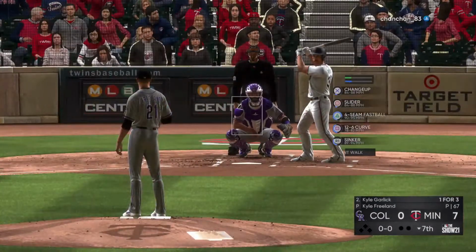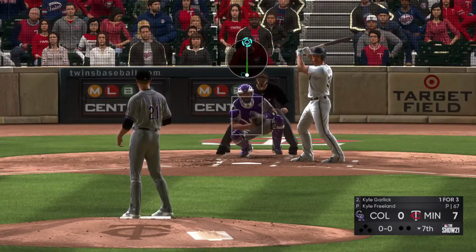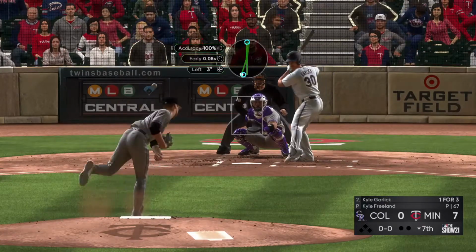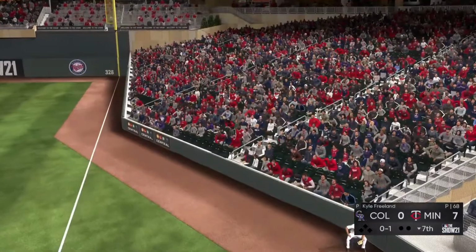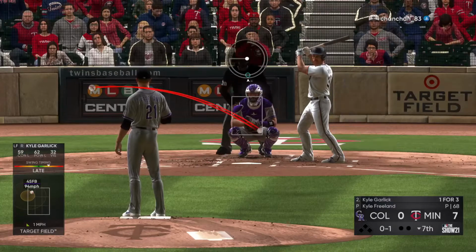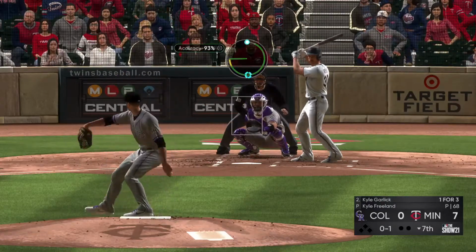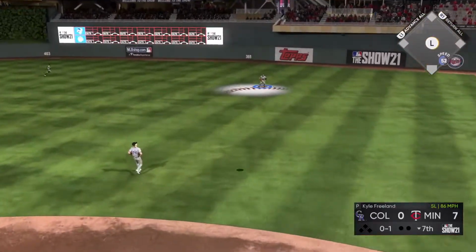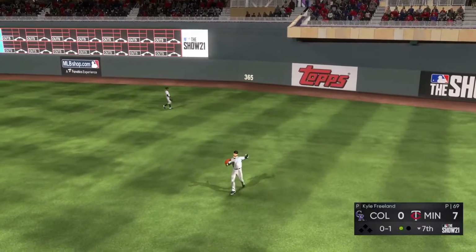Last half of the 7th here, and leading off for the Twins, the outfielder, Kyle Garlick. The left fielder, Kyle Garlick. First pitch coming here. No balls and a strike to count. The windup and the 0-1. Skied into straightaway right. Hilliard is there to put it away for out number 1.